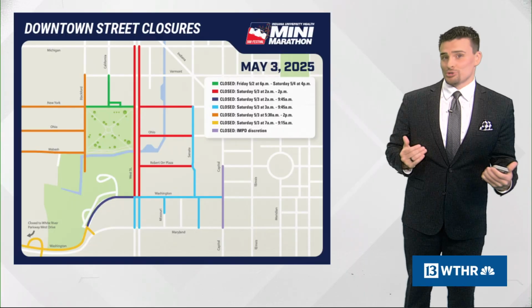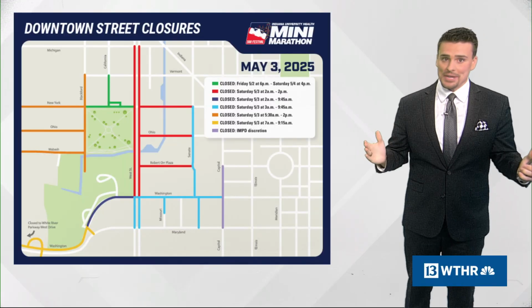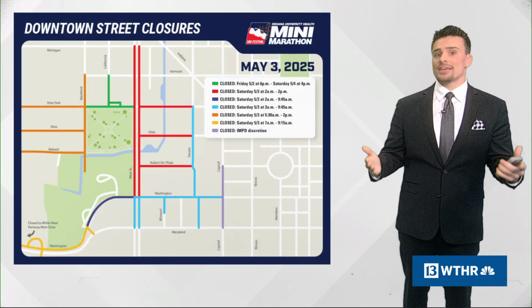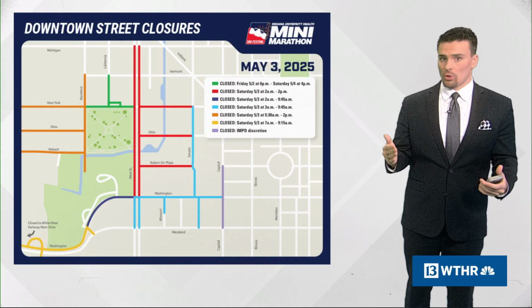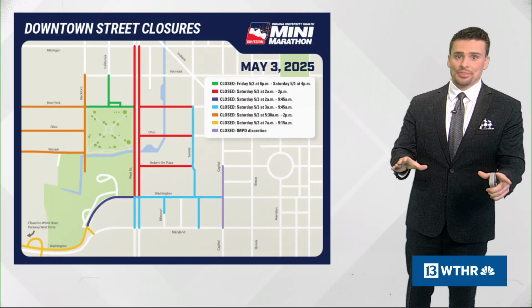What do the road closures look like? Because it's going to be a mess downtown. It's fun, but it can be hectic. And there are some folks who have to go downtown for other reasons too. So just be advised, a lot of road closures will be out there. Of course, the course itself will be closed. No one can be anywhere on the course before 7:30. If you're on some part of the course before 7:30, you're actually disqualified. So you can't be out there before 7:30.